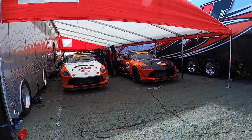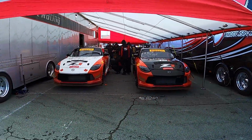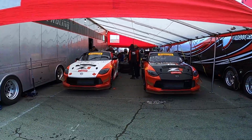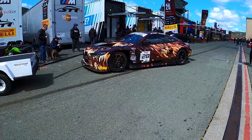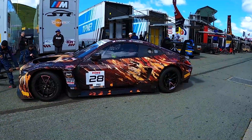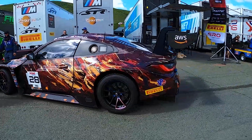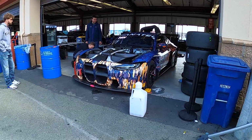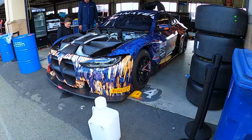These are Zs. Canadian team, looks like. Look at the big scoops they got on the side for downforce. Rock and roll. It's a cool wrap. Yeah, it is. I love the wrap of this Beamer here. I'm not sure what it's all about, but I like it.